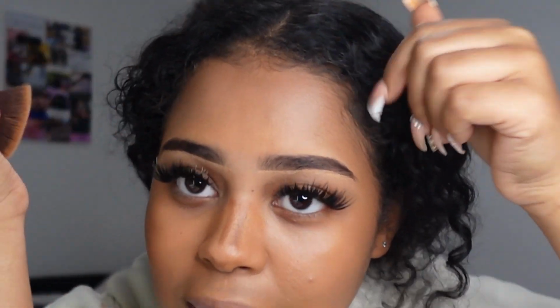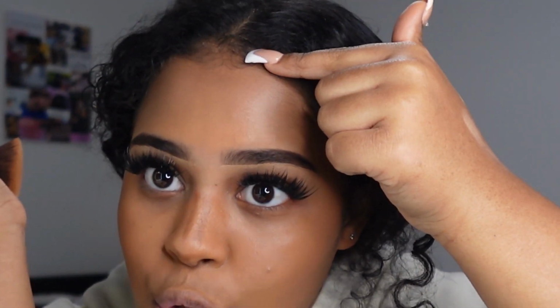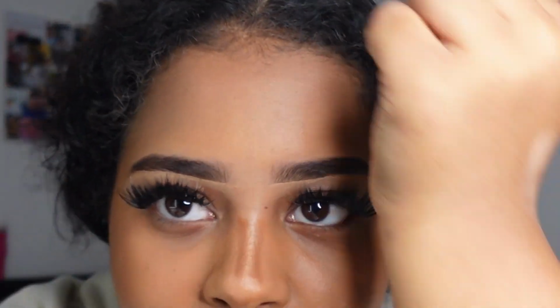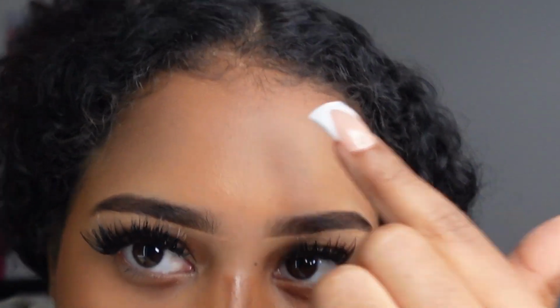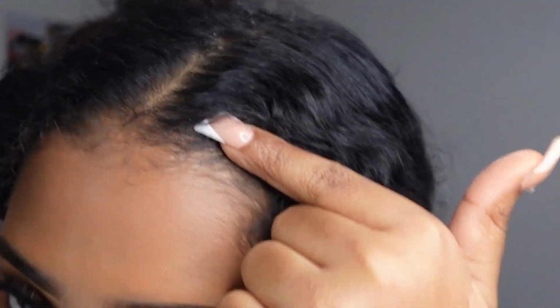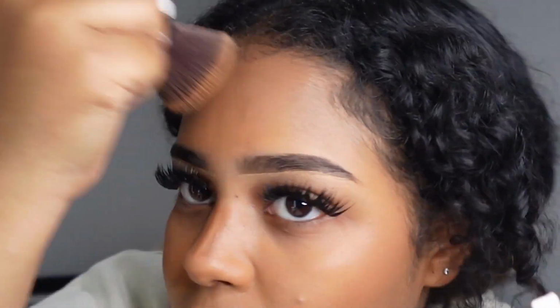I like to make sure I blend this contour really, really good, because if you can't tell, when you put your foundation on, it kind of creates a line right here by your hairline, and I don't want it to look like I have a mask of makeup on my face. I don't know, I'm just really picky. I like to blend out my nose contour with a small brush.